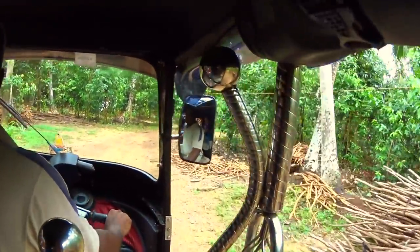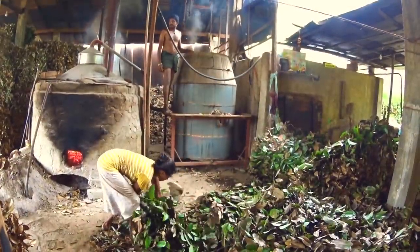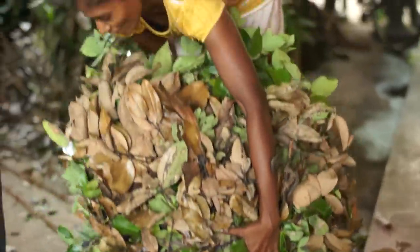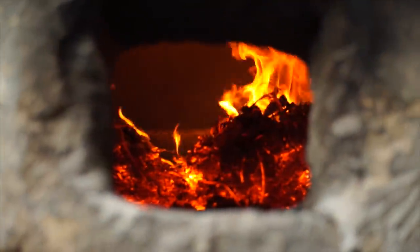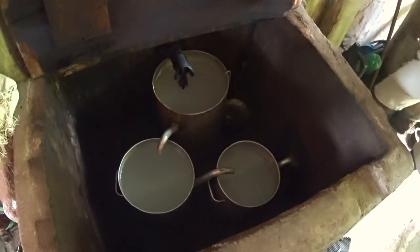Having seen the cinnamon harvesting process, we then took a tuk-tuk to a local cinnamon oil distillery. This is where the leaves that were cut from the tree earlier go to be utilized for cinnamon oil production. The leaves are essentially heated by a large furnace. The steam is captured through funnels, cooled through pipes, and collected at the other end in buckets, resulting in pure, concentrated cinnamon oil.